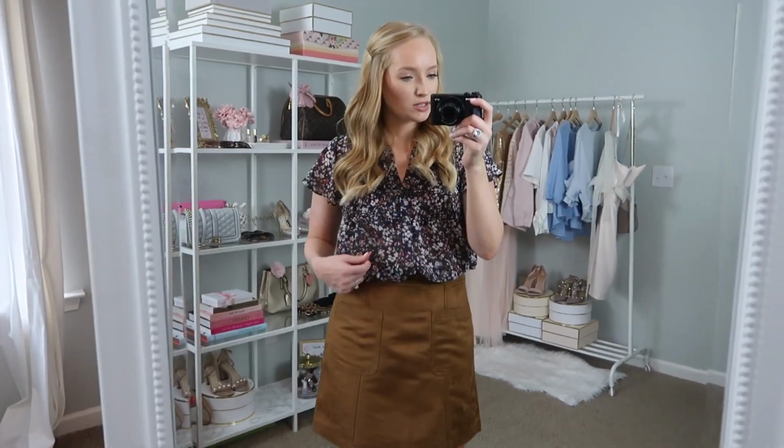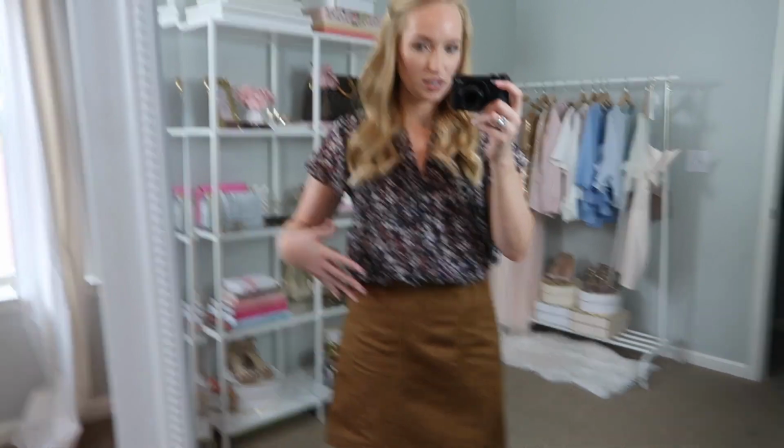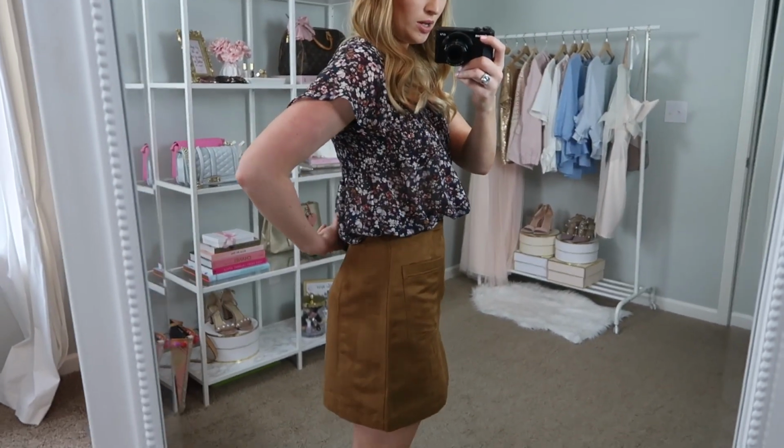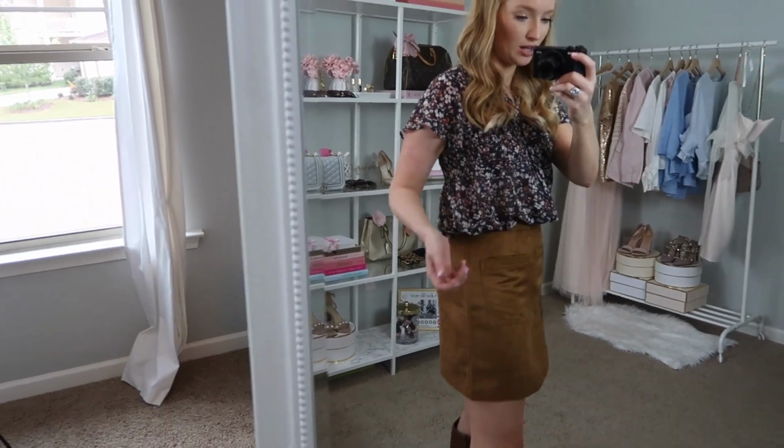This shirt was in my Target haul, and it's a really flowy shirt, and it looked really weird when I first paired it. So what I did is I kind of pulled it out to give it like a peplum shape, like this, and it almost looks like the shirt is kind of like that, I guess.